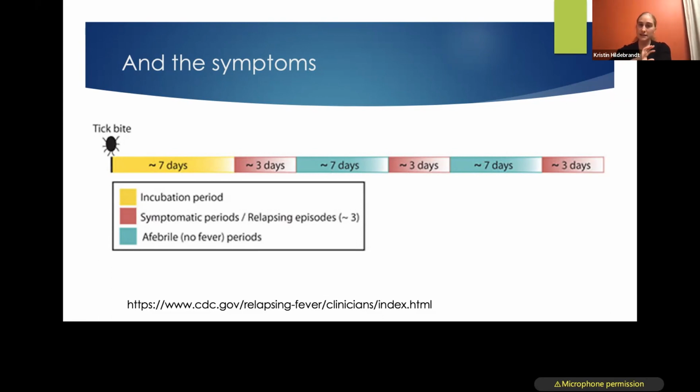However, during this afebrile period, the spirochetes are still living in the liver, the spleen, the bone marrow, and the nervous system. So while all of it's living there, it's undergoing that antigen variation. And so a different part of the DNA is being read, or somehow with the change in the DNA, it now has a new antigen that pops up, where again, your body's going to find that new antigen and try to fight that off. And the cycle can repeat itself up to 13 times if left untreated. So it can be pretty impressive.